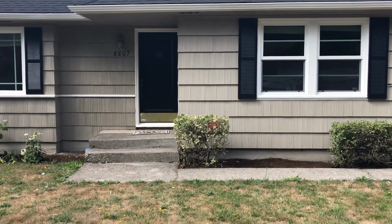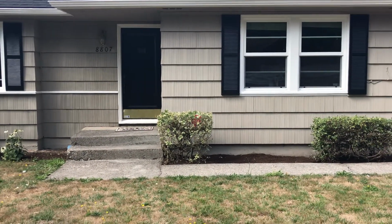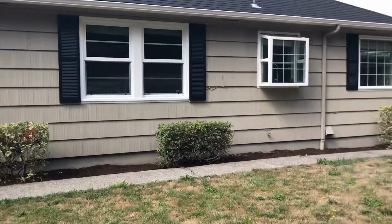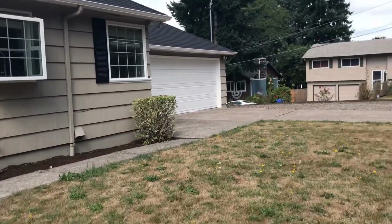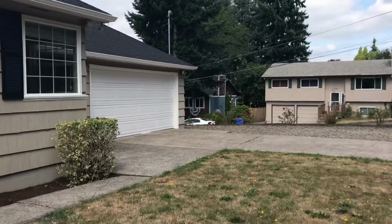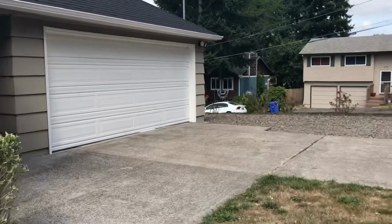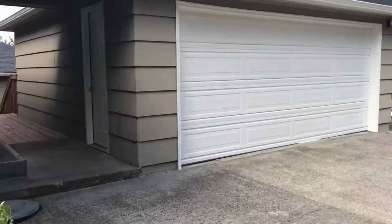Hi Portland renters, today we're at 8807 Southwest 21st Avenue in Portland, Oregon. This home is a 3-bedroom, 2-bath home. It's 2 levels, has a detached garage as you can see there. And we're gonna head on in.